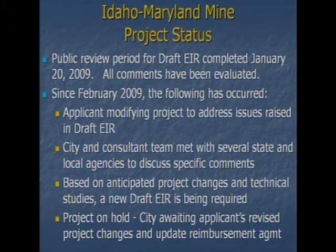The city and the consultant team have met with several state and local agencies to discuss some of their specific comments, so we had a better understanding of what their issues were. Our staff met with the Department of Fish and Game, the Air Quality Control District, and the State Parks Department, just to have a better sense of what their issues were, and they were certainly open to sharing that with us.